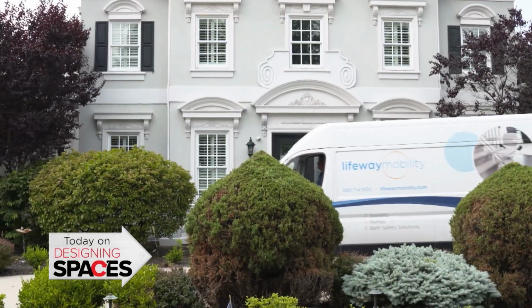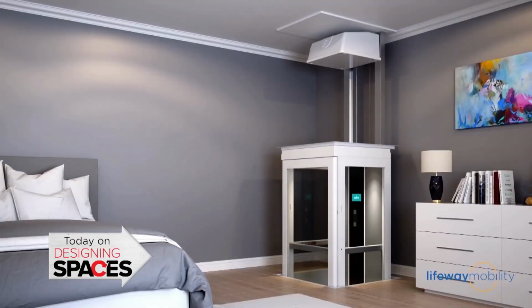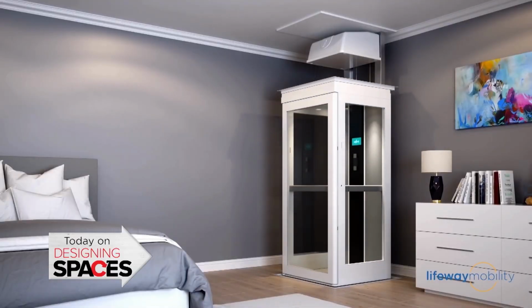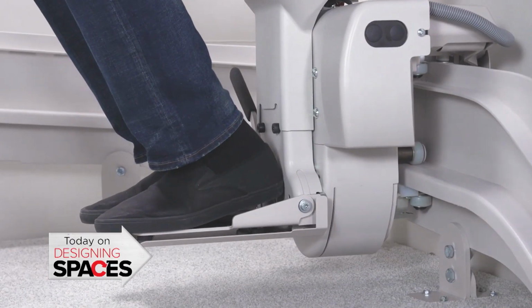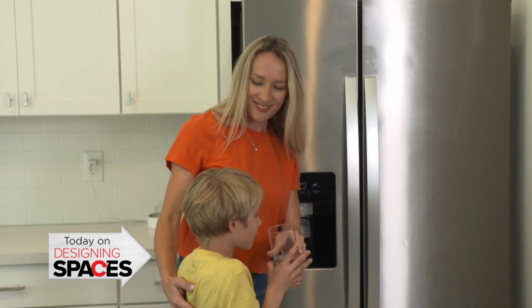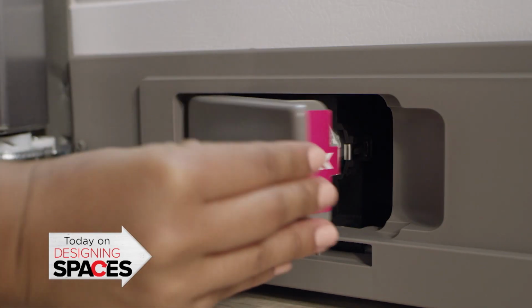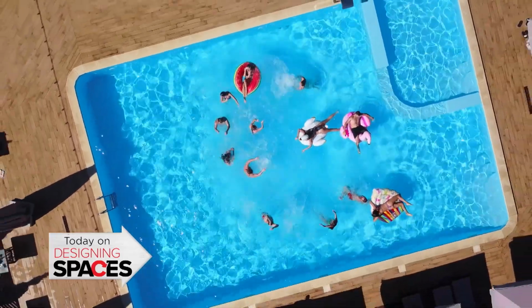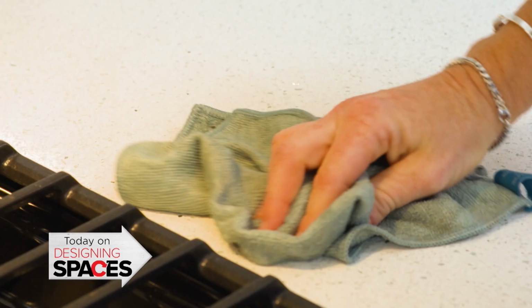Today on Designing Spaces, we're teaming up with Lifeway Mobility, an accessibility solutions company providing homeowners with fast and affordable modifications to improve the safety, independence, and quality of life of your loved ones. We'll visit a Florida family to see how an everydrop water filter makes a daily impact on their lives. Plus, improving the quality of your pool water and easy ways to clean up. Time to design.